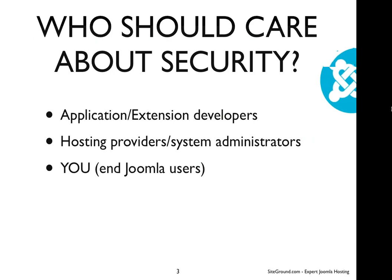The answer here is that usually the Joomla end users, and I mean you, the people who use the system, are in between the application extension developers and the hosting providers. So basically, when a Joomla website is hacked, the hosting providers most probably will blame the application developers that their code is insecure, and that's the problem. On the other hand, the extension developers will most probably blame the hosting provider that their server setup is insecure. And as a result, you basically don't know who to believe and what to do.